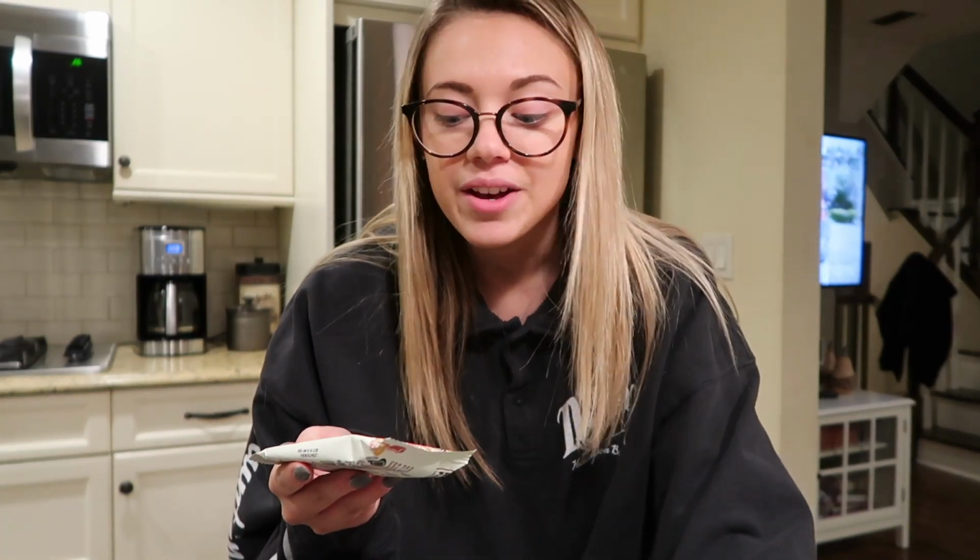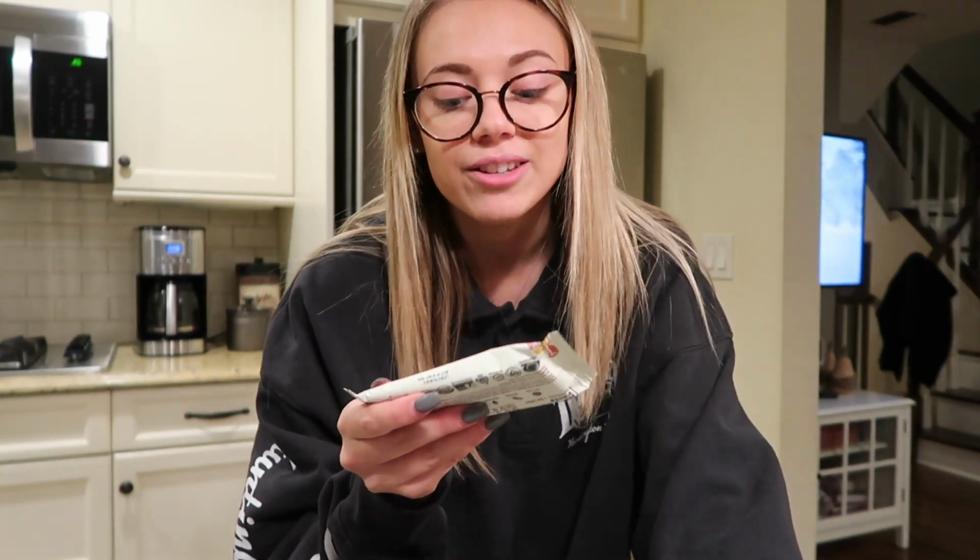Another thing I got today is the Go Macro Bar in the flavor banana and almond butter. I've only had this twice before, and this is the only flavor I have tried. However, it is absolutely delicious. It's vegan and gluten-free, and it's very high in protein, and I'm obsessed with it.